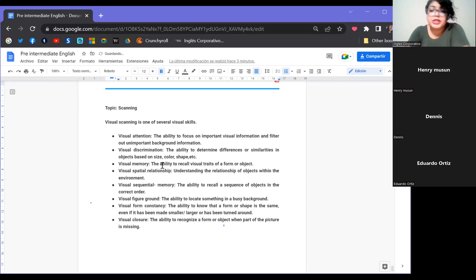So visual perception is essential for reading, writing, math, self-care tasks, instrumental activities of daily living, and play. It says that it's necessary to have these skills because we can do a lot of things thanks to those visual skills. So visual perception is something we are going to use for reading, writing, math, self-care tasks, instrumental activities of daily living, and play.